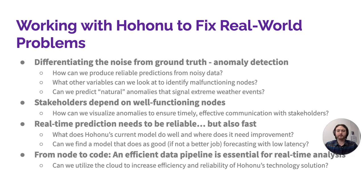We worked with Hohonu to provide data-driven insights into challenging obstacles that it currently faces. The first challenge we faced was identifying anomalous or outlier data points. This analysis is absolutely critical for two reasons.